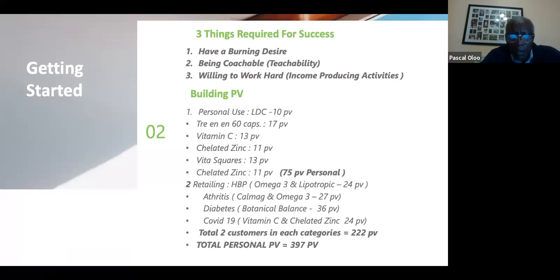Diabetes. Diabetes has become an epidemic. In South Africa, they estimate that 3 million people have diabetes. So for diabetes in any country that you are doing business, the best product you can recommend is the Botanical Balance. And Botanical Balance is 36 PV. Then COVID-19, two foundational products that we recommend is vitamin C and chelated zinc. A vitamin that is important in dealing with COVID is vitamin D. If your customer has challenges with budget, remember you can get vitamin D from the sun. So the two essential products for COVID-19 is vitamin C and chelated zinc. And these two gives you 24 PV.